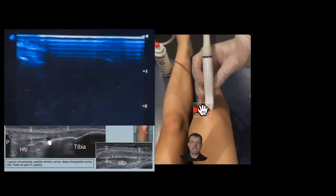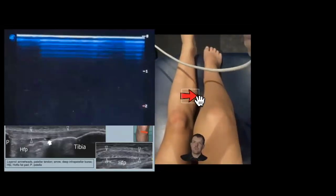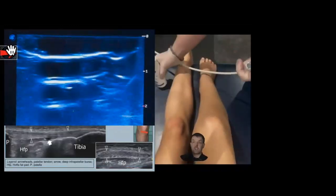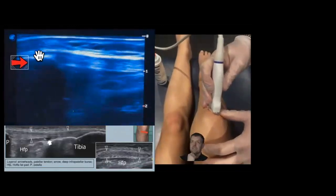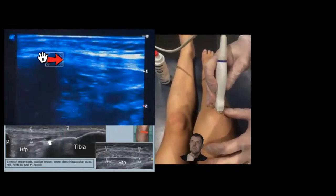So again, I'm lining up that edge, so that S, with the patella. So I know the patella is going to be here. That's just the way I scan. You can do it the other way around. It's up to you. But I've always done it that way. So I'm lining up. There we go. So there's the patella just there. And then there's the tendon just coming off it there.